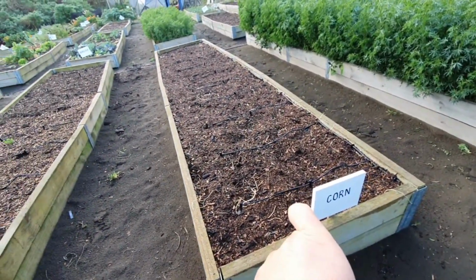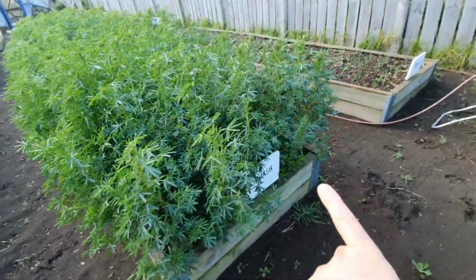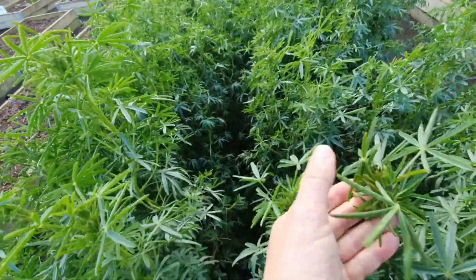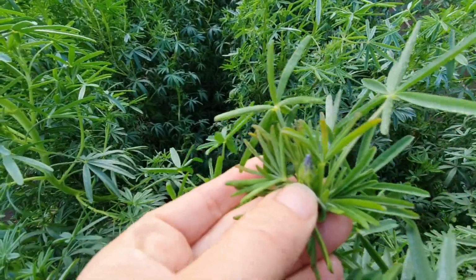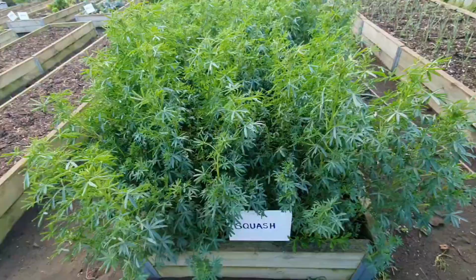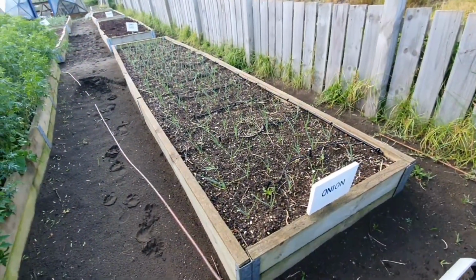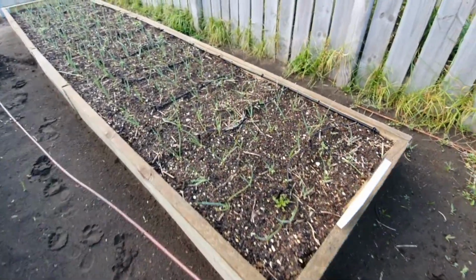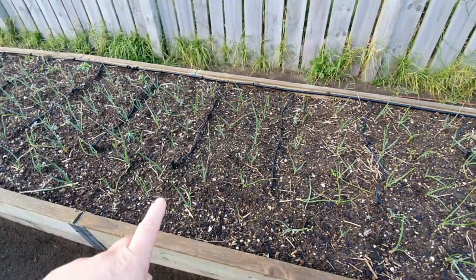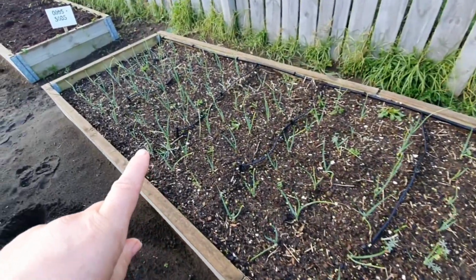And this is where my corn will go, but I won't be starting them until October. The squash will go in here. This is a lupin cover crop. It's starting to show signs of flowering, so that needs to come down sooner rather than later. And this is my onion bed. So I've got 2 meters of sweet Spanish, and then I've got 3 meters of pukekoe long keepers.